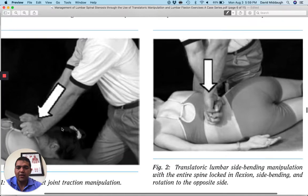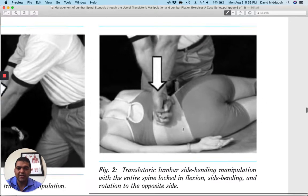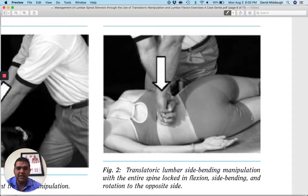And then over in this picture next door, they did a side bending manipulation. So they locked out the patient. It looks like her leg is bent, kind of in a lumbar gapping position. But she's not fully rotated over here.